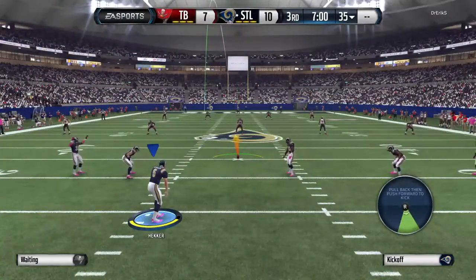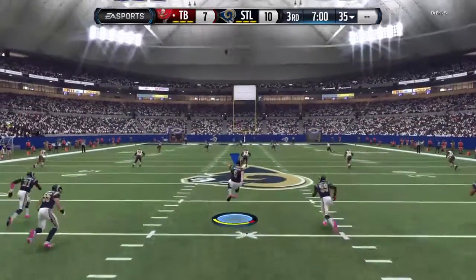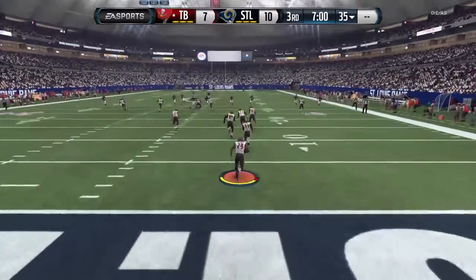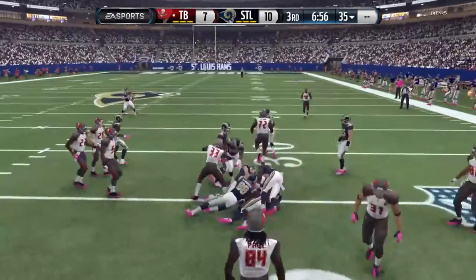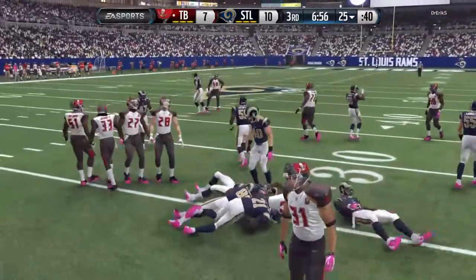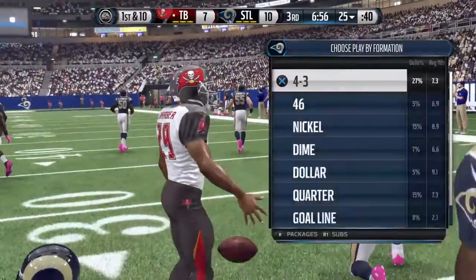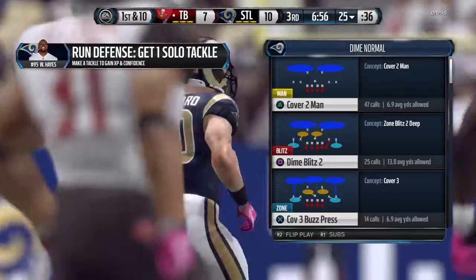The Rams ready to boot the football down the field. With this kick, the second half is underway. And the tackle's made right around the 25-yard line. The Buccaneers offense trots out onto the field, looking to get into the end zone and see if they can turn the tide in this one, partner.